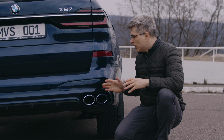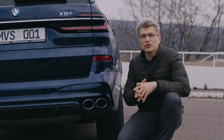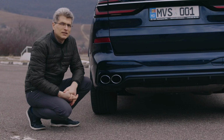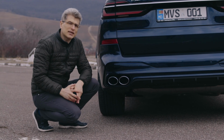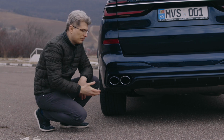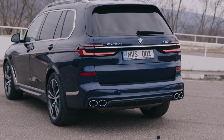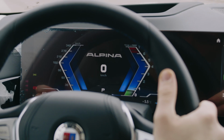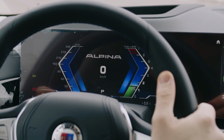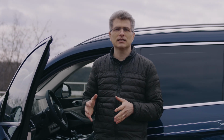I would rather have these modest looking but outrageously sounding tailpipes than the modern shiny ones that do not sound at all, because the real pipe is somewhere else beneath. Well, in this case, the real pipes are just right here where they appear to be. So let's make a small pause and listen to the sound that comes out from these pipes. So as you can see, there is a rev limiter which prevents us from revving and hearing more. So we should definitely repeat the sound check later in this test while moving.